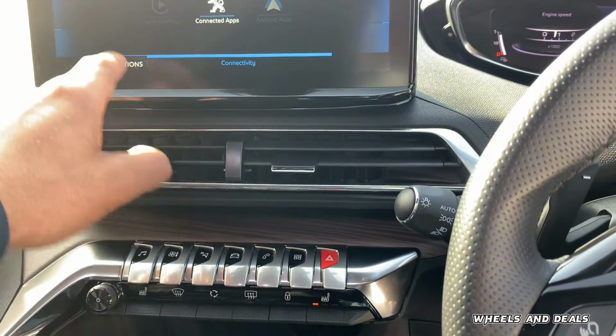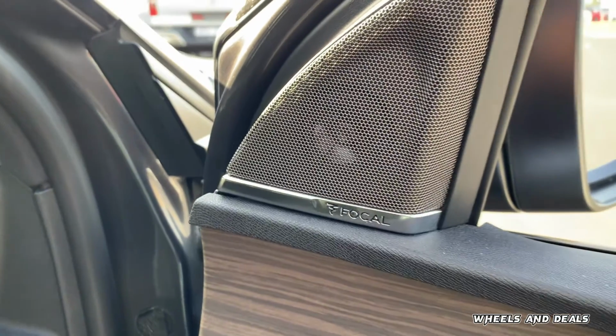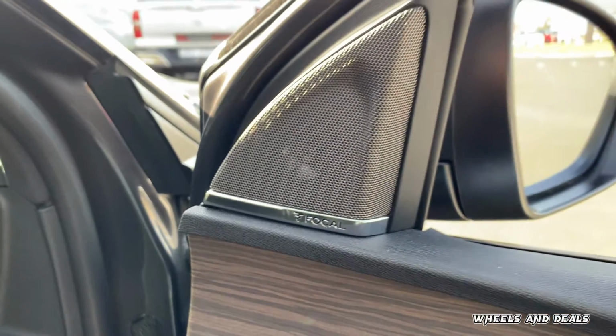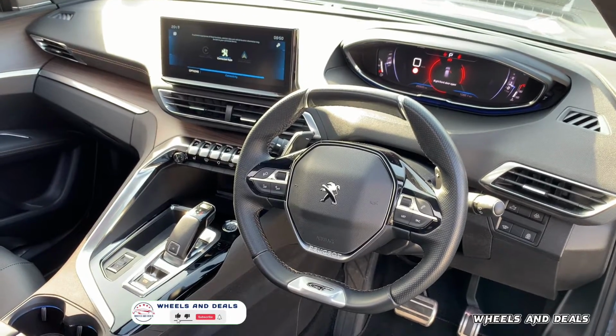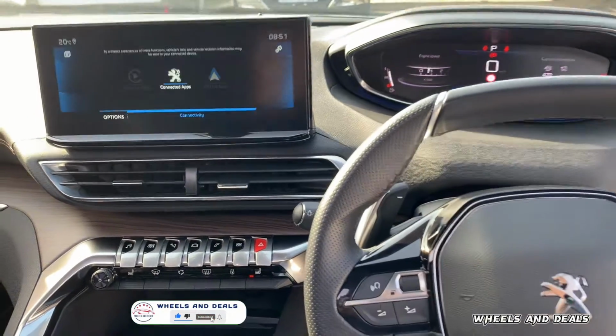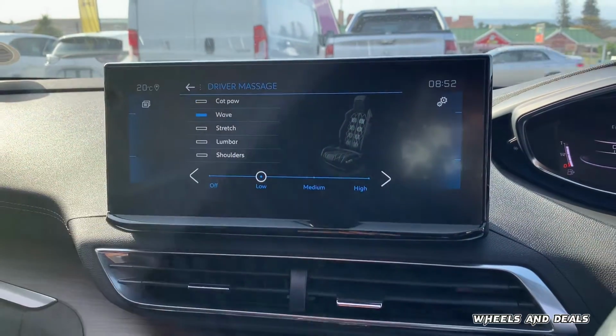3008 comes with Focal brand hi-fi sound system which has power output of 515 watts and consists of 4 speakers, 4 tweeters and central speaker, subwoofer and 12-channel amplifier. I really like the sound system of this SUV.